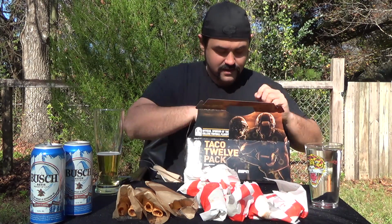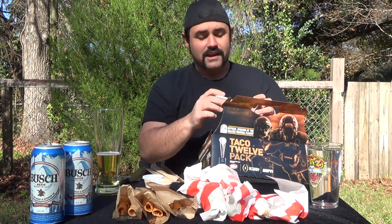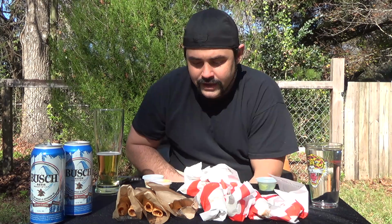You know, you can do whatever you want. I just personally prefer soft tacos over the hard ones in general. But there are 6 of those here, 2, 4, and 6. And then I've got 3 different sides of sauce here. We've got nacho cheese, spicy ranch, and the guacamole. Pretty small little dipping sauces there.